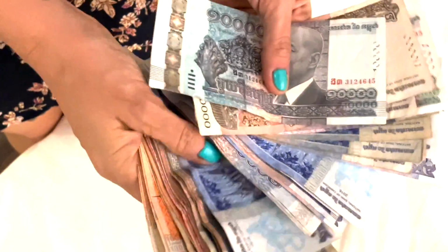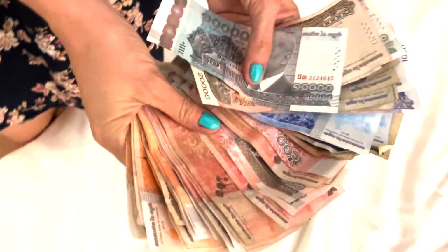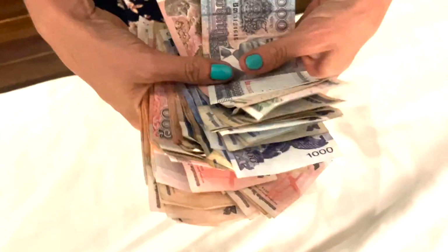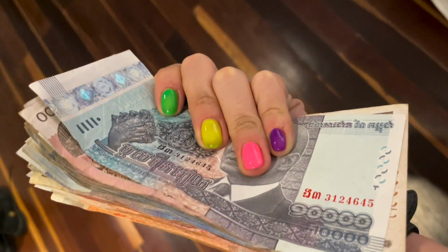Which leads me to my next point, which is try to spend your riel, especially the 100 riel notes. They're not worth a lot and you're going to need a lot of them to pay for anything. So if you're not on top of spending it, you're going to end up with a massive, massive wad of riel. So try to spend the riel, especially small denominations, whenever you can, so it doesn't get out of hand.